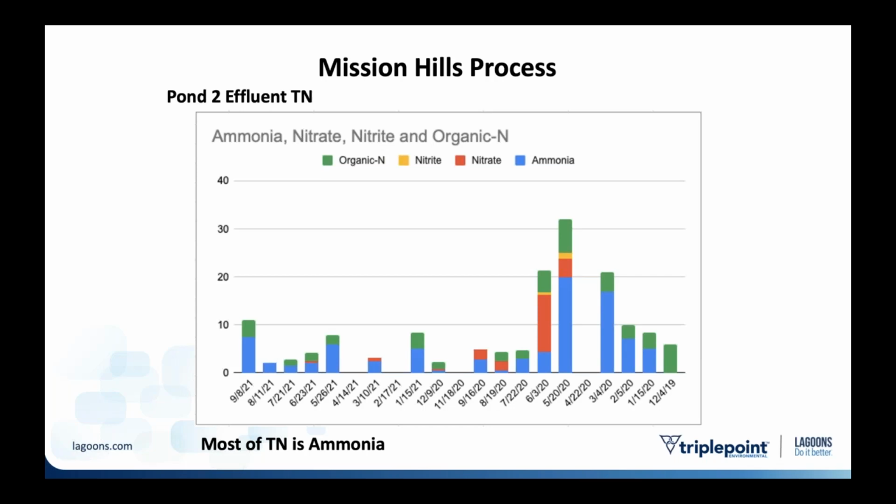So their real limiting factor here to get their TN below 10, or even lower than 10, is really the fact that they're not nitrifying as much as they could be, as they should be, because they're trying to do it in the lagoon. And so that's where the nitrox reactor or similar reactor comes into play, where it's very, very good at nitrifying and getting rid of all that ammonia. Otherwise, they would really be crushing it even more than they already are.